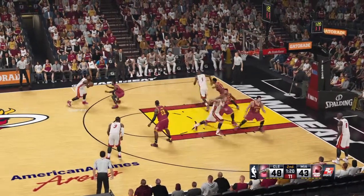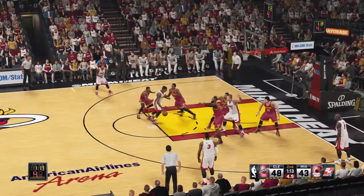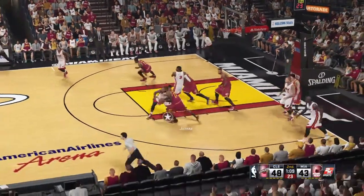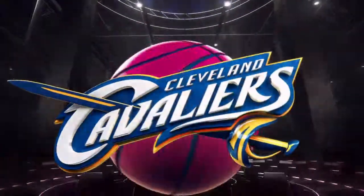Pass to Chalmers. Bosh sets the pick for Chalmers. Kicks it to Bosh. Clock at 4. Bosh double teamed. The Heat need to get a shot off. And stolen by LeBron. And he finishes it off with a one-handed jam.